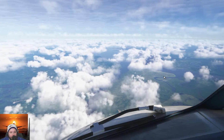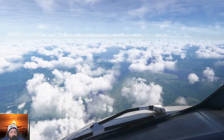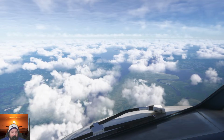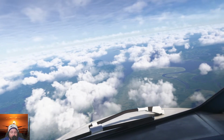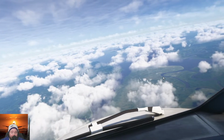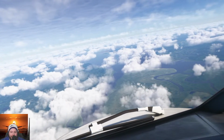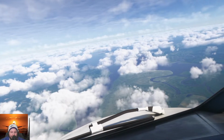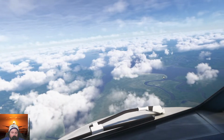Tablet is pretty useful for certain things. Checklist is not one of them. I know the way to see the checklist in the game is to use the tablet, but the tablet really sucks. I missed Microsoft 2020 with letting the co-pilot do the checklist. I think that was a great thing. I don't see a way to do that on this 2024 tablet.